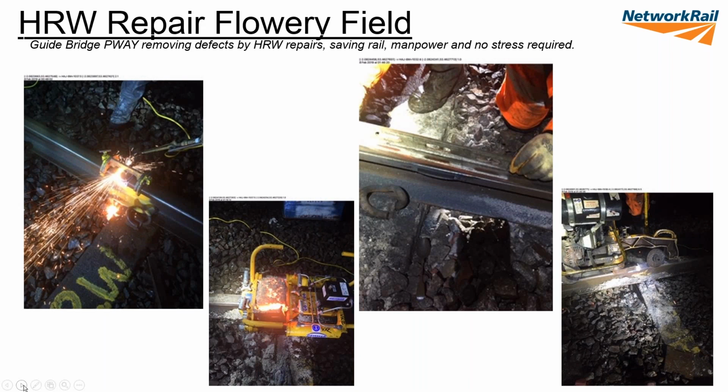Another welding job, HRW, the head repair weld. That takes a scoop out of the rail head. Where we used to arc weld repair, this will take a scoop out of the defect. Then we'll drop a thermite weld over the top, cut it as if we were doing a thermite weld, and then grind it back to the correct profile. This is a good bit of work. It saves us changing rails as well, and it's a better process than the arc weld repair, and no stressing required, and the manpower is one man instead of having us support two or three people, or four people, with tools to change a small rail. So that's something we do.